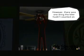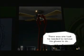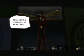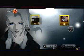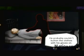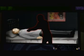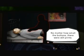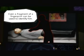However, there was one thing the killer hadn't counted on. There was one task he needed to remove his gloves to do. This card is evidence of that task. He probably couldn't button the clothes with his gloves on. No matter how small the buttons, they were still prints. Even a fragment of a fingerprint can be used to identify him.